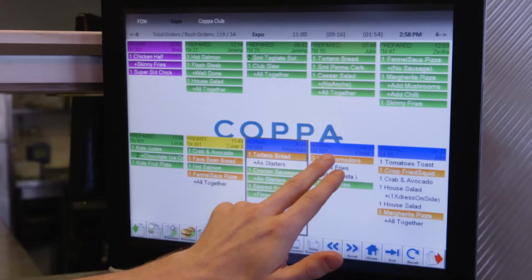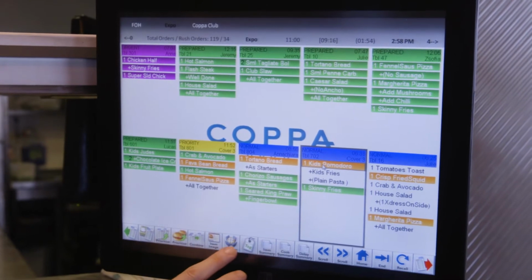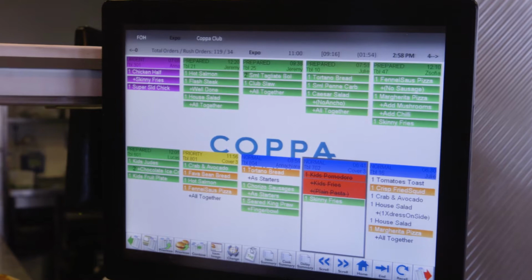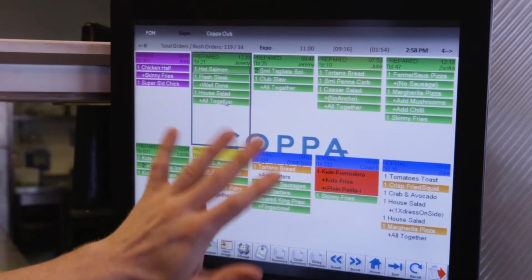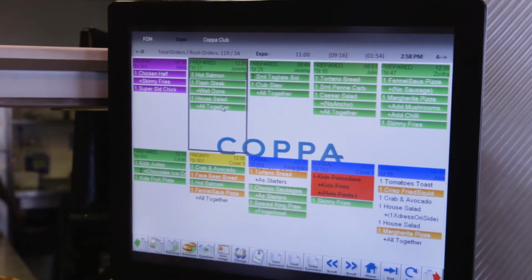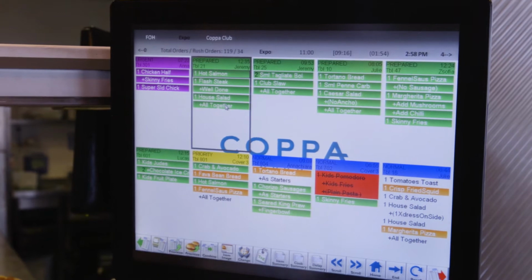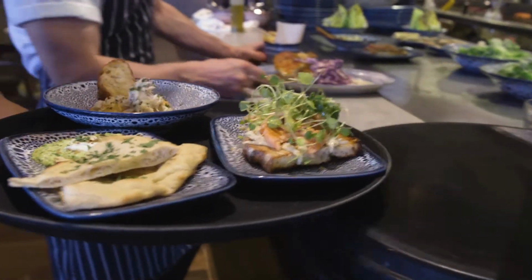Also, when food gets sent from the pass, you can then tag that particular dish off of the screen so you know that's gone. So it's a very simple way of controlling things, with no pens or papers, and when the table is finished, everything goes green. You know the table is ready to be checked, and then the table is ready to be sent to the customer. As I say, it just makes speed of service and ease of service very good without losing that communication in the kitchen.